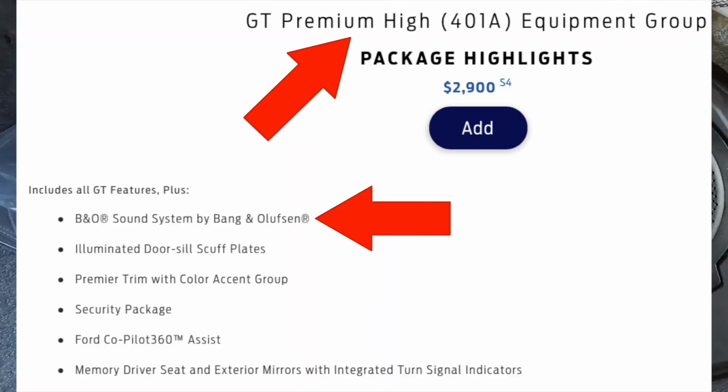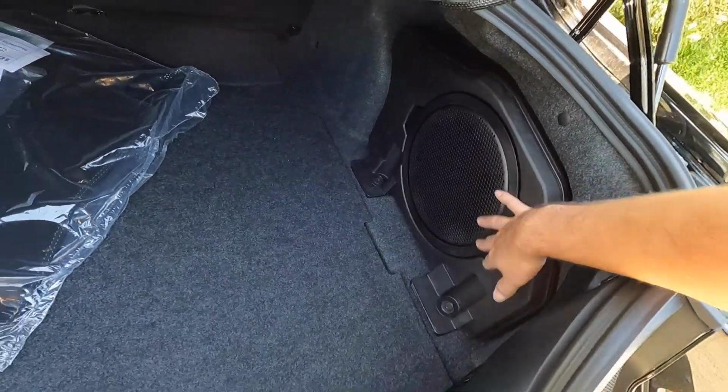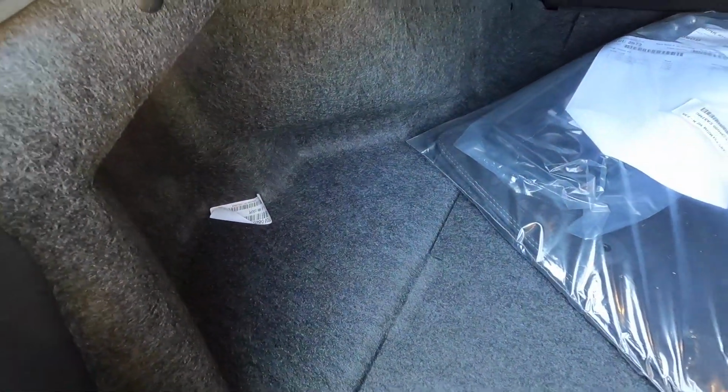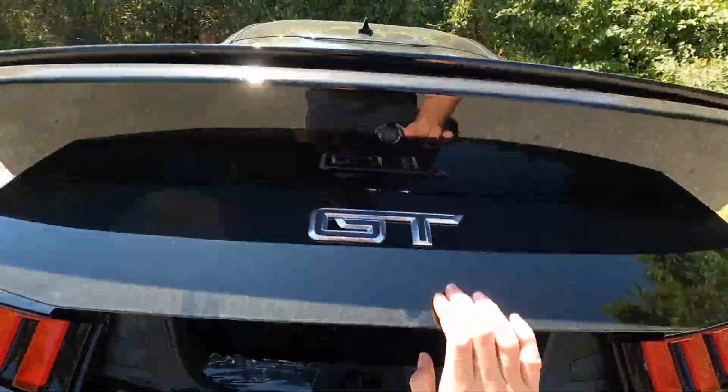And then this is the GT Premium, so you do get a Bang & Olufsen sound system. I do believe that that is your subwoofer. And then you get a little storage cubby on this side of your trunk. And really, that's kind of about it for what we got going on in the trunk area.